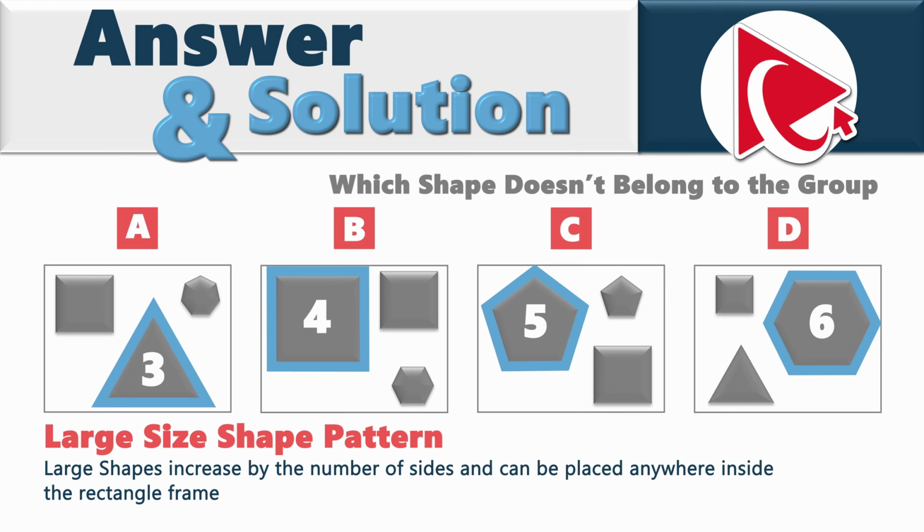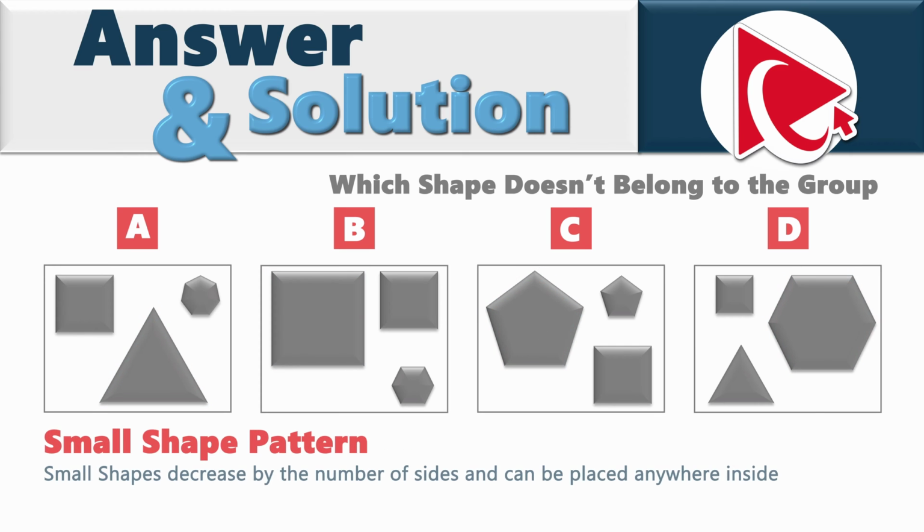And as you might have noticed, there is an opposite pattern for the small size shape. Small shapes decrease by the number of sides and can be placed anywhere inside the rectangle frame. We start with a heptagon, which is 7 sides in choice A, then go to a hexagon, then a pentagon in choice C, and then end with the square in choice D.